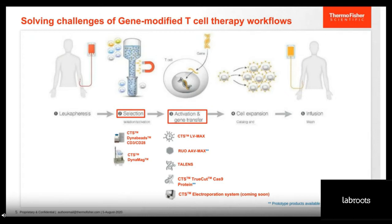And after gene modification, for T-cell expansion, we have a variety of serum-free media choices, such as our CTS Optimizer, specifically designed for autologous T-cell expansion, and our CTS Optimizer Pro for allogeneic T-cell expansion. And finally, our CTS AIM5 media for expanding a variety of other immune cells.